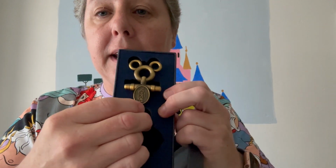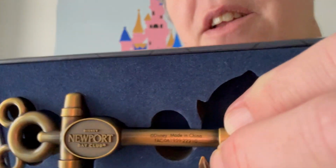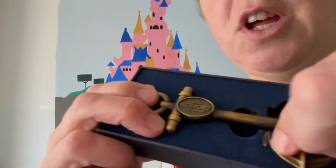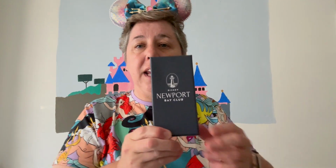And on the back, it has, let's have a look. It says, oh, got it upside down. It says Newport Bay Club on the back and made in China. Of course it was made in China. But yeah, I love commemorative keys. This one's quite heavy, quite chunky. Like I say, you can't buy it, but if you're lucky and you're staying in Newport Bay, they might leave one in your room like they left in our room. And I'm really proud to have that. I thought you might like to see it because it's not something you can normally see. It's just completely random whether you get one or not. And I was lucky.